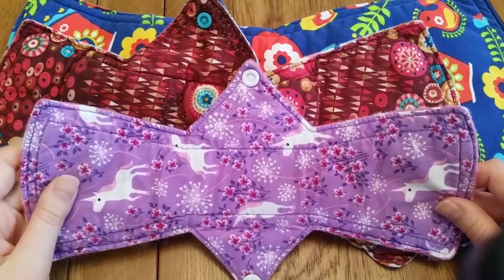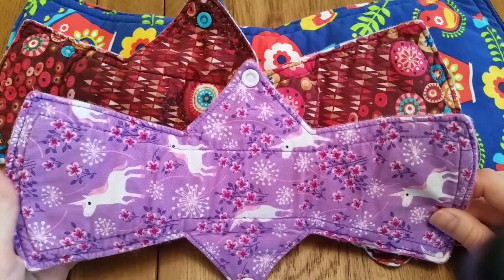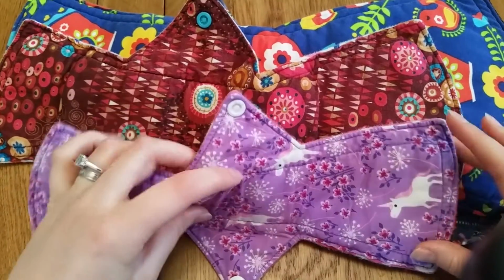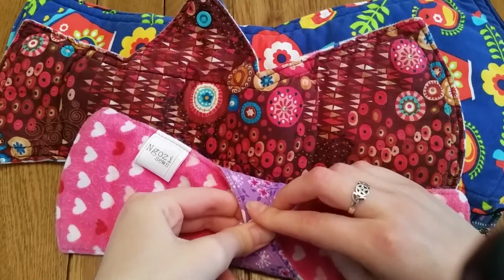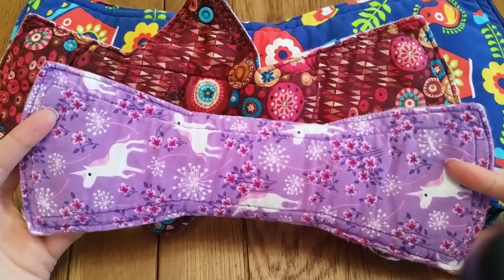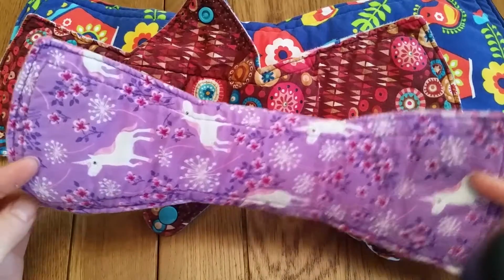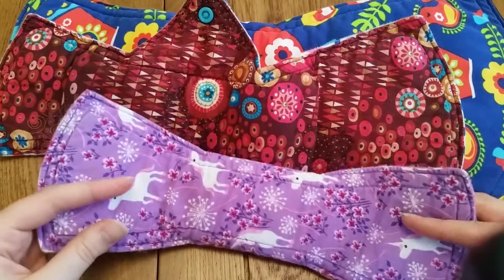When I first purchased from Nina, she only offered smaller, or what I class as a smaller width once snapped. So for instance, this one here is 2.5 once snapped, which is very narrow for me on a period. So I actually use these for very end of period and as liners, because it's the sort of length and the sort of width that I like.